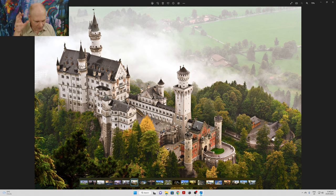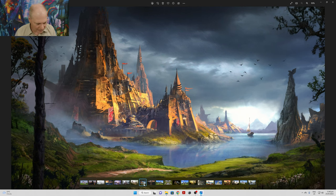So you get a look down on it instead of the other view. One, two, three, four, five, six, seven, eight. This is eight. This is a bit of artwork. I don't know where this one is from. I don't know whose art it is. I know it's not Wizards of the Coast. It's too cool for it to be Wizards of the Coast, frankly, if you ask me.